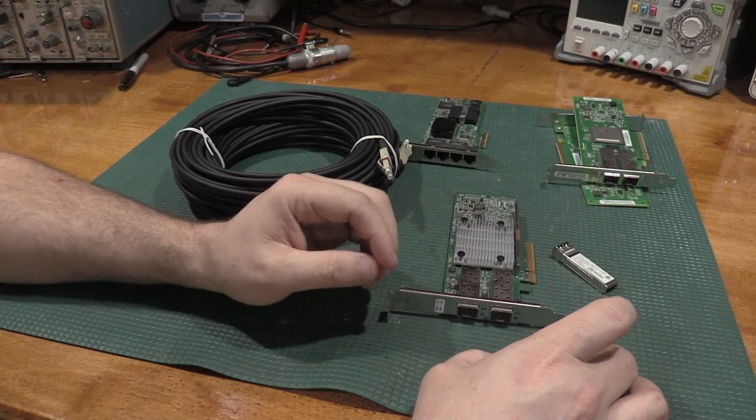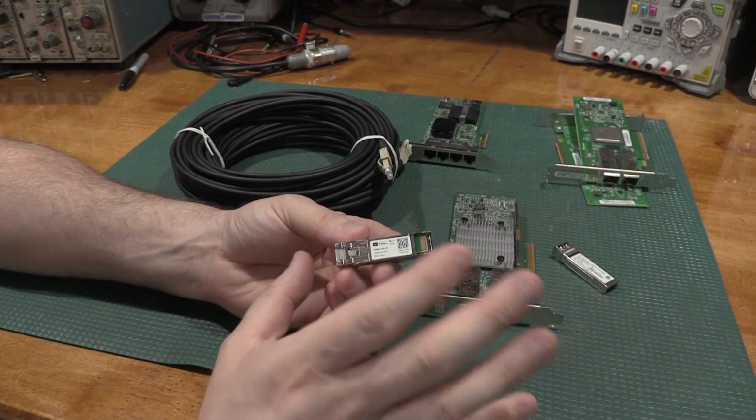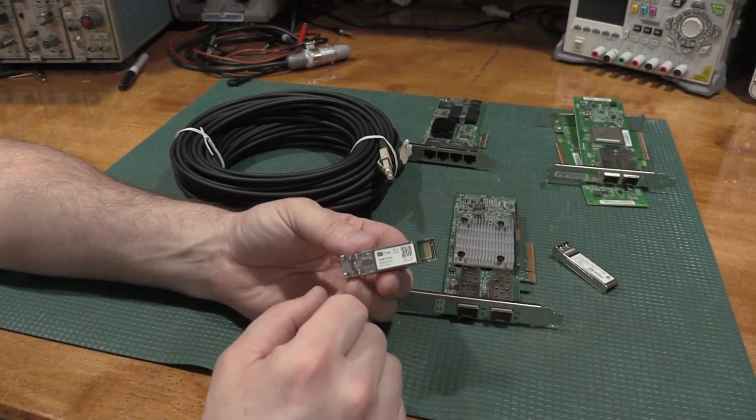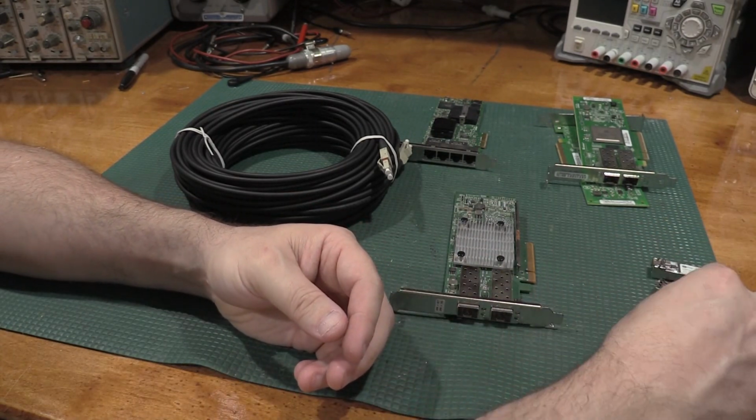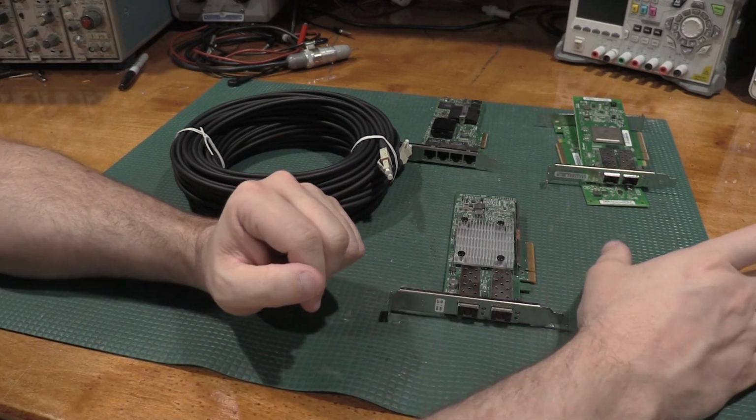Right now, this was what I ended up with in the beginning. I did not spend enough money on these. It was $12 for the kit of 2. One of them was busted. You do need 2 because you need 1 NIC side and you need 1 switch side.